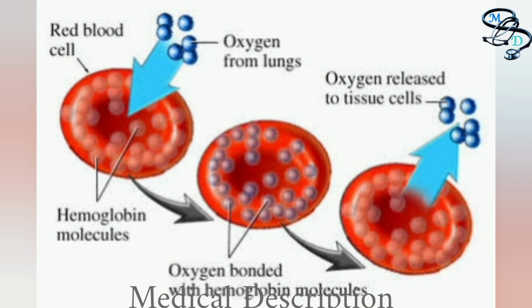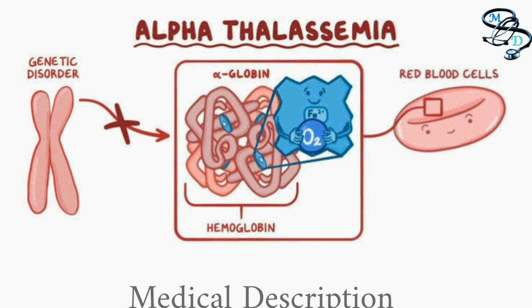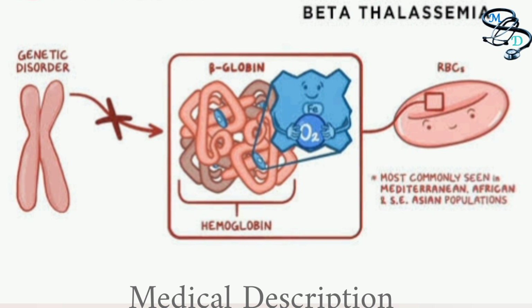Hemoglobin molecules are made of chains called alpha and beta chains that can be affected by mutations. In thalassemia, the production of either the alpha or beta chains is reduced, resulting in either alpha thalassemia or beta thalassemia. In alpha thalassemia, the severity of thalassemia you have depends on the number of gene mutations you inherit from your parents. The more mutated genes, the more severe your thalassemia. In beta thalassemia, the severity depends on which part of the hemoglobin molecule is affected.